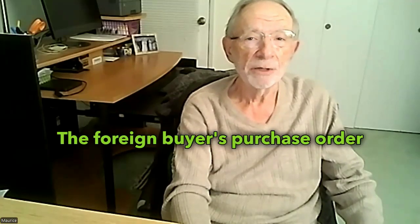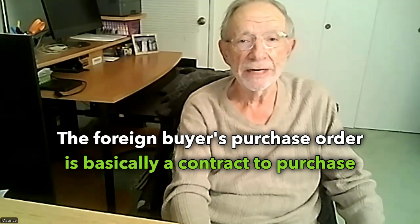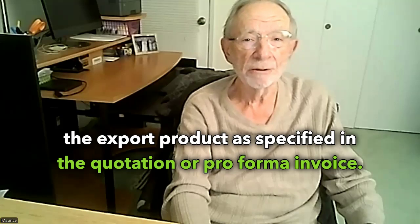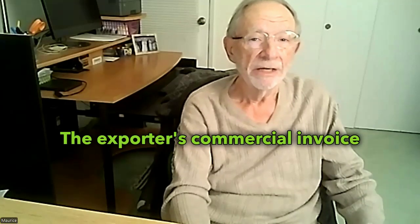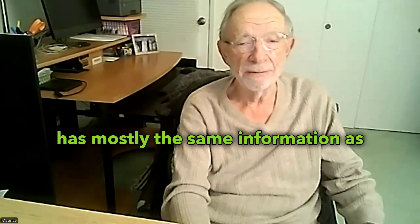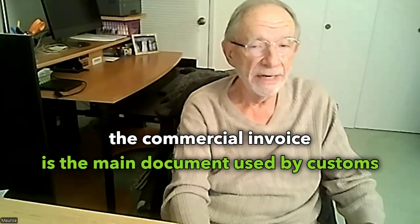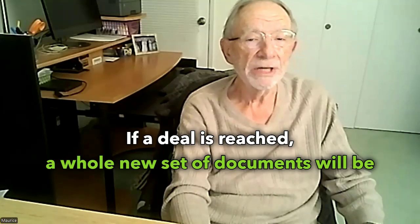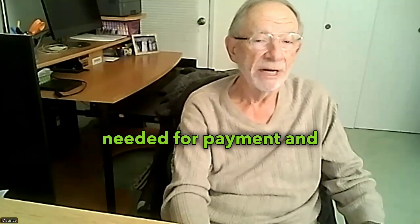The foreign buyer's purchase order is basically a contract to purchase the export product as specified in the quotation or pro forma invoice. The exporter's commercial invoice in response has mostly the same information as the pro forma invoice. However, unlike the pro forma, the commercial invoice is the main document used by customs in the foreign country to determine the import duty.